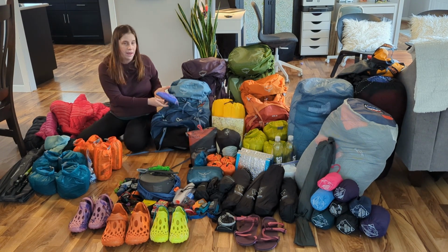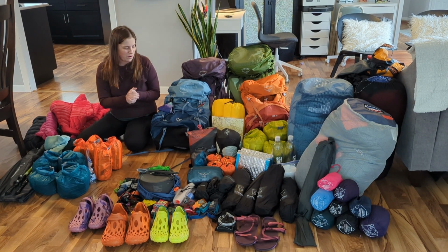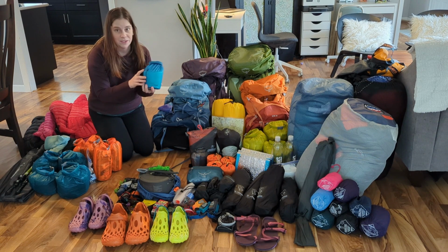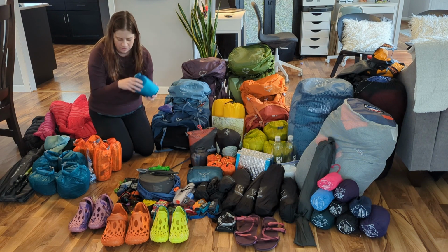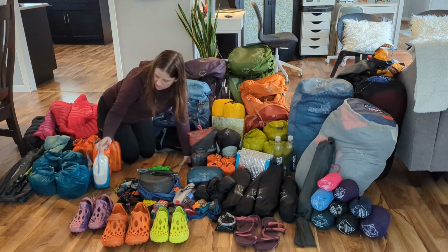My daughter and I both have our Kula cloths. We're gonna give those a try this time. That's gonna be something completely new for us. So we'll see how that works out. We have our poop kit, which includes a roll of toilet paper, a bottle of hand sanitizer, and a trowel. We also have an extra roll of toilet paper if needed.